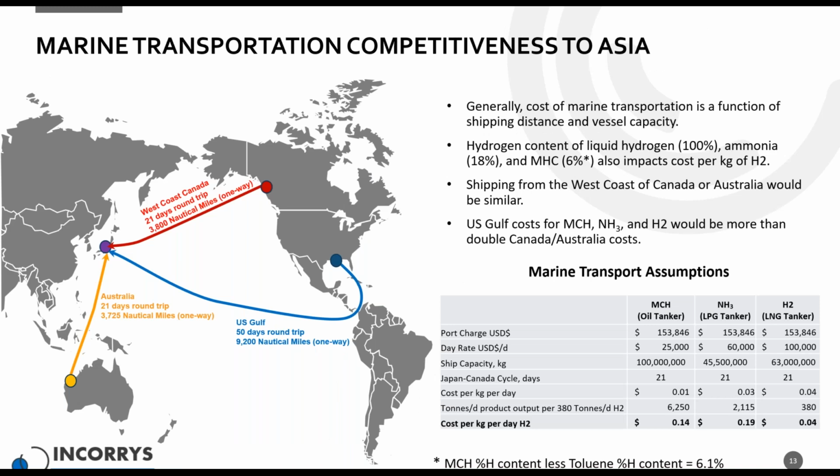Transportation, basically, when we look at West Coast, 21 days from Kitimat to Japan, about the same as Australia. U.S. Gulf, having to go through the Panama Canal, you're looking at a 50-day round trip, so more than double that of Australia and West Coast.